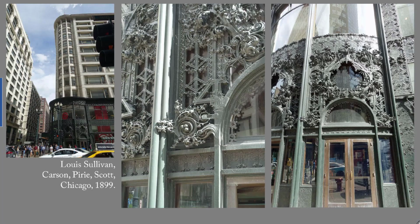Third recommendation, Louis Sullivan, Carson, Pirie, Scott, 1899. Located at 1 South State Street in Chicago, this building is notable for its use of steel framing and for the first use of the huge windows we associate with department stores.